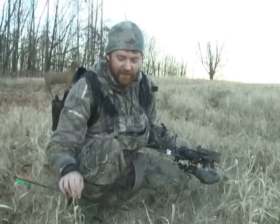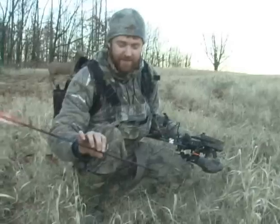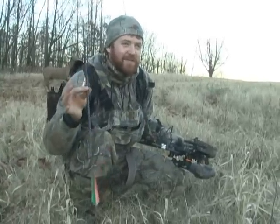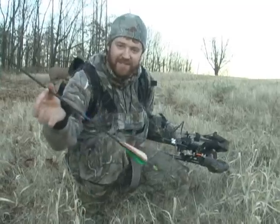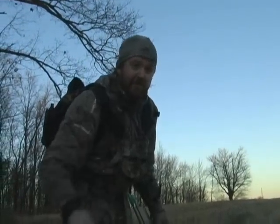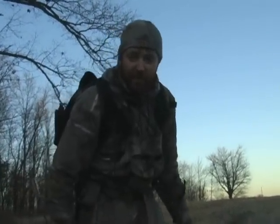We saw this deer go down, and there's just an absolute mess. This is a dead deer. This is one of those situations where this is what you want to see every time you go to recover an animal. And I couldn't be happier with this. So we're going to go look at this deer and see what in the world this guy is.